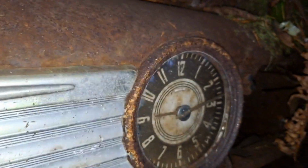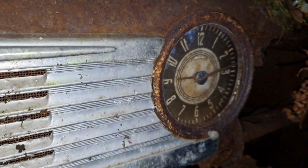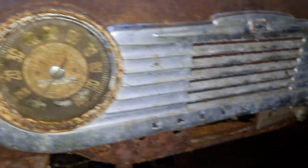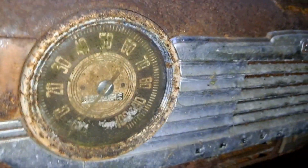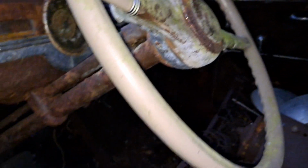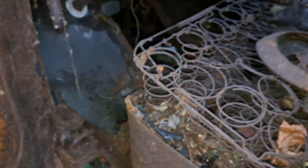Pretty rough shape, but I'm glad to have it. I enjoy looking at it out in the front yard. I don't believe that I have the energy to restore this in the shape that it's in, but someday somebody might want to. In the meantime, at least it's rescued from sitting out on the ground out in the woods, and we enjoy having it here.